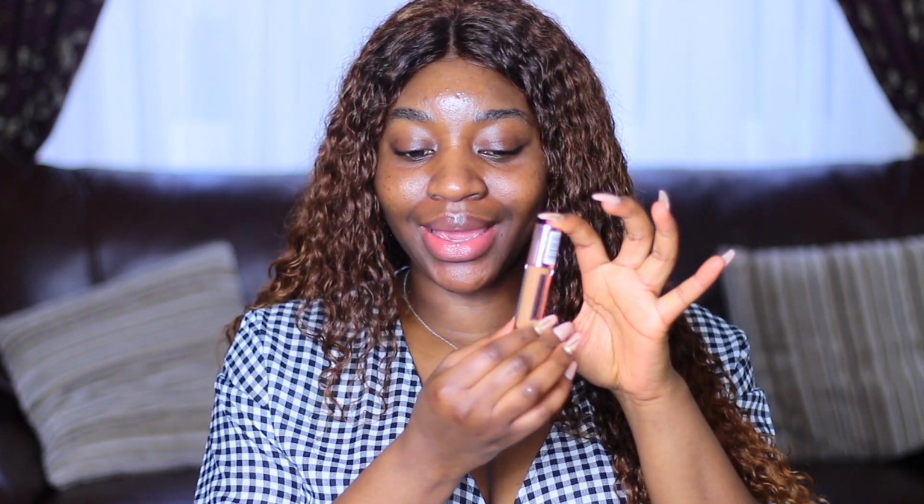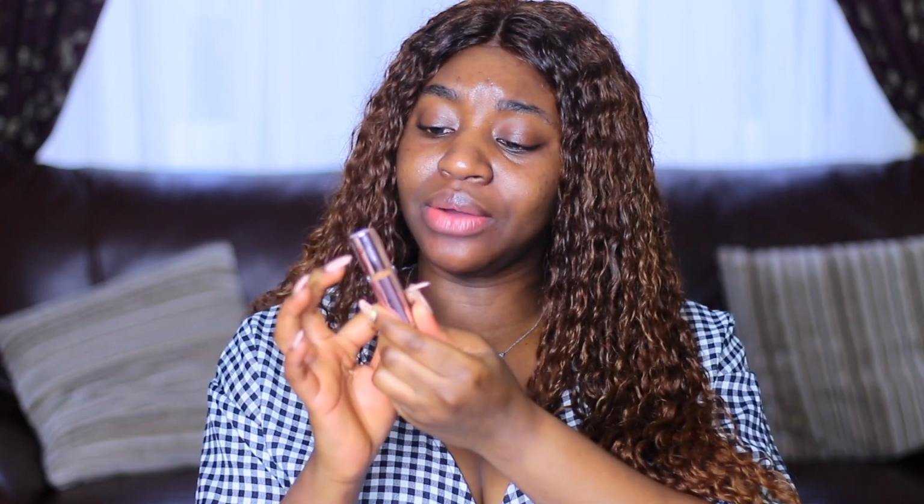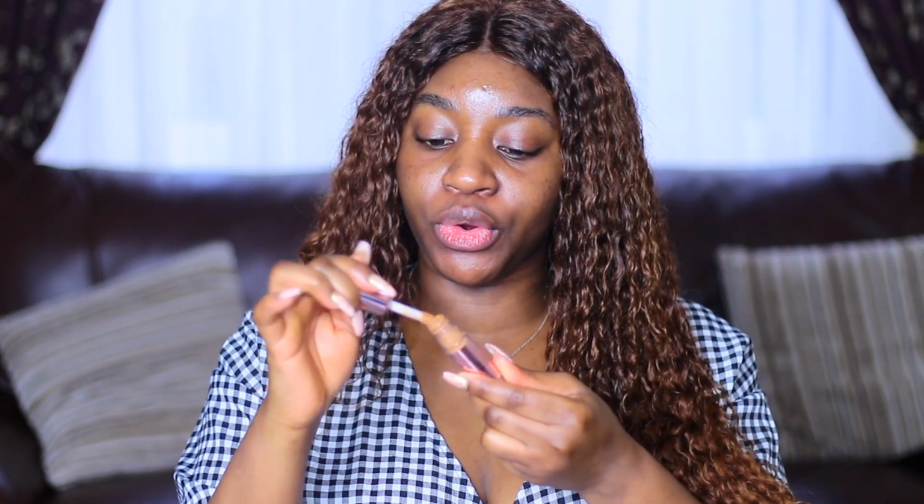But can we just talk about the packaging? The packaging is so pretty. It has a rose gold sticker around it, and there's a rose gold cover to it, and the wand, wow, the wand is so big, and I feel like it's going to apply the product into your skin very well.